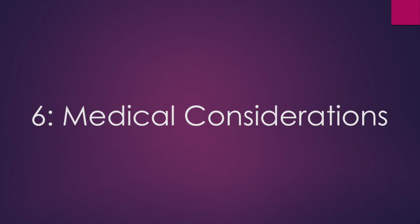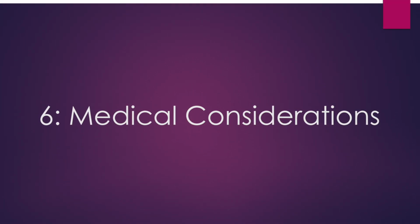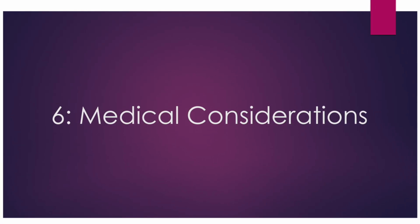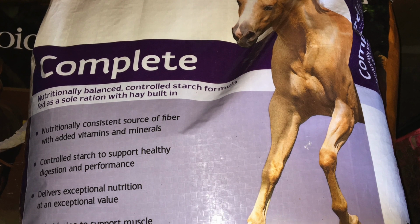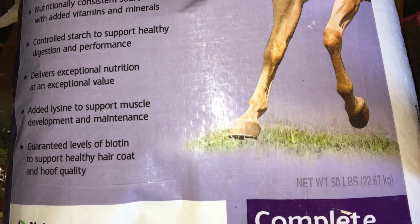Finally, it's important to keep in mind that certain medical conditions, especially metabolic ones, may need special nutrition management. Some horses have trouble digesting or working off sugars and need low sugar diets and limited treats. There are also conditions like Cushing's, for example, that will also affect how your horse will need to be fed. If your horse has one of these metabolic-related problems, consult your vet to come up with a treatment and management plan.